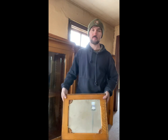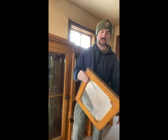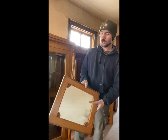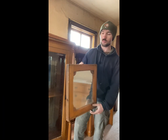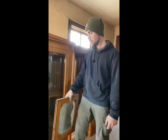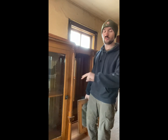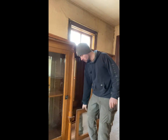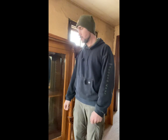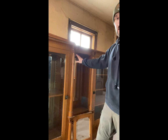So this mirror door would have been on the kitchen side of the cabinet, and they would have had ballast weights and ropes, and so this would have slid up and down like a window sash. And so that the kitchen staff would never enter the dining room to serve meals. It would all be the dining room staff who would serve the guests or whomever.